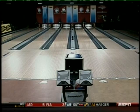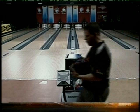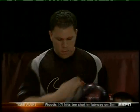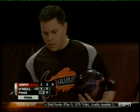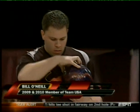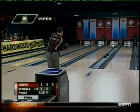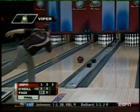Shark is done. Chameleon is done. They shift over to the Viper. O'Neill, number 2 in earnings, number 2 in the PBA Tour point ranking list. Tied for first with Walter Ray Williams Jr. on the Player of the Year points list. But the tiebreaker went to Walter Ray Williams Jr. on the Viper to begin the 3rd.